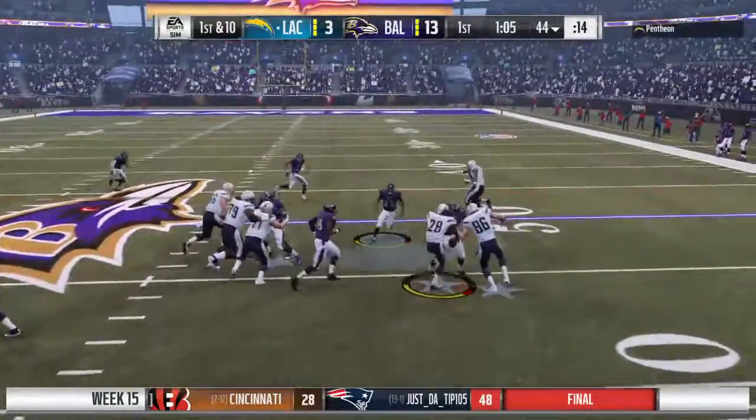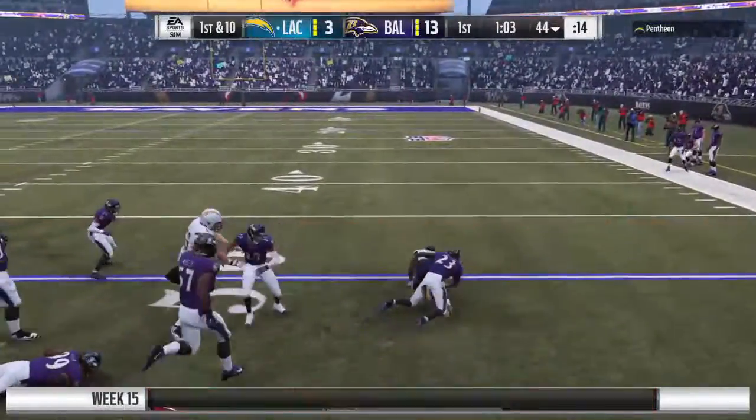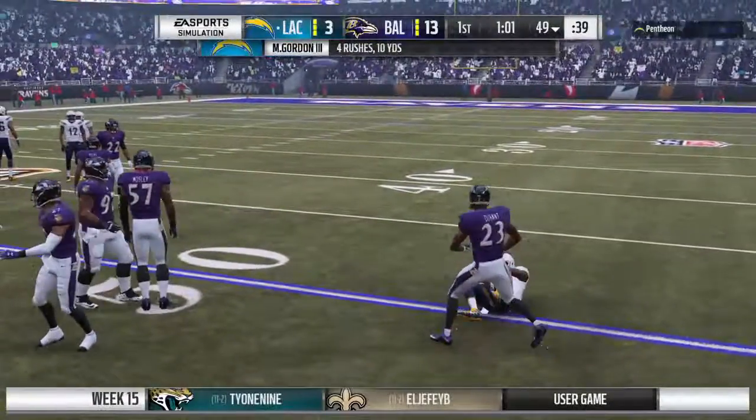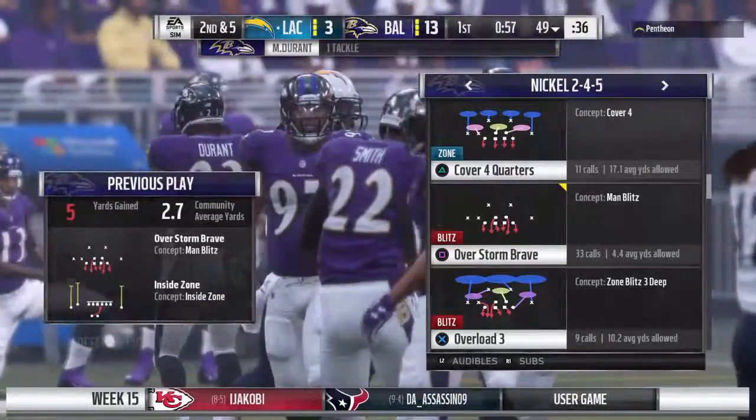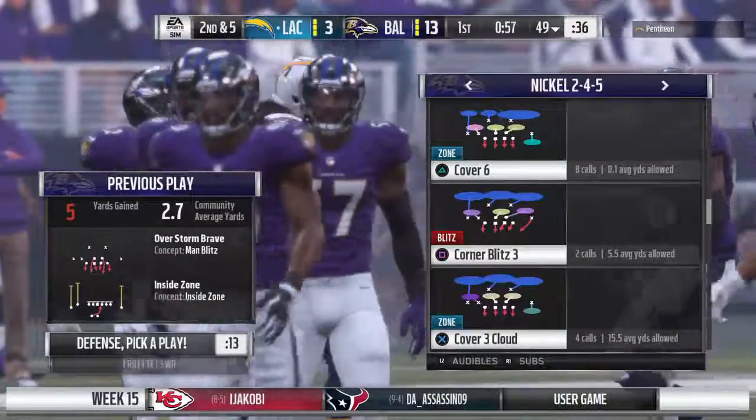Now Gordon on first down. So a nice job to break the 1 tackle, but not much daylight after that as he's brought down. 5 yards on the carry. Good pickup on first down.